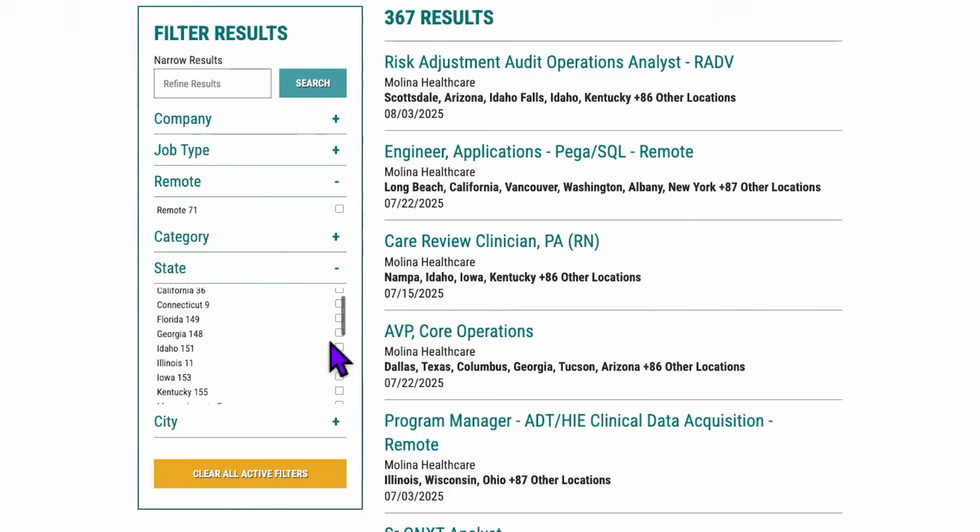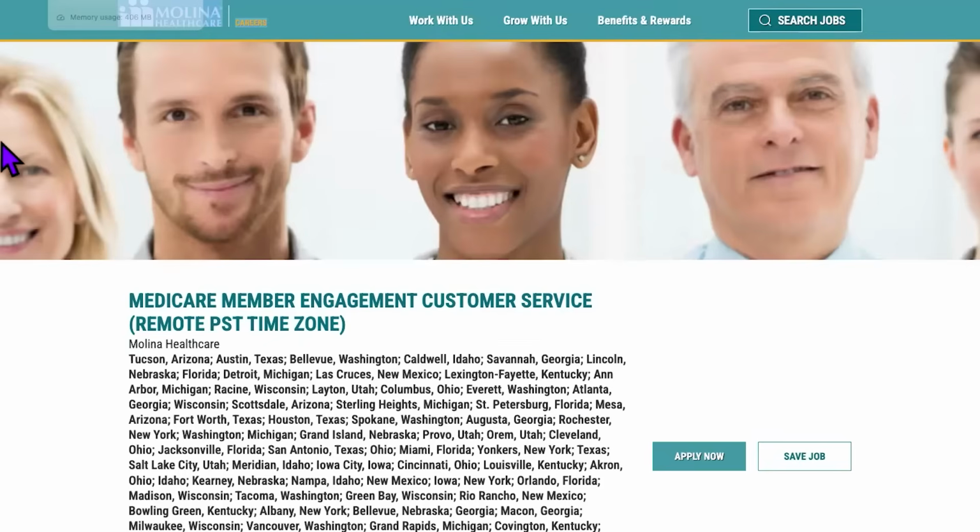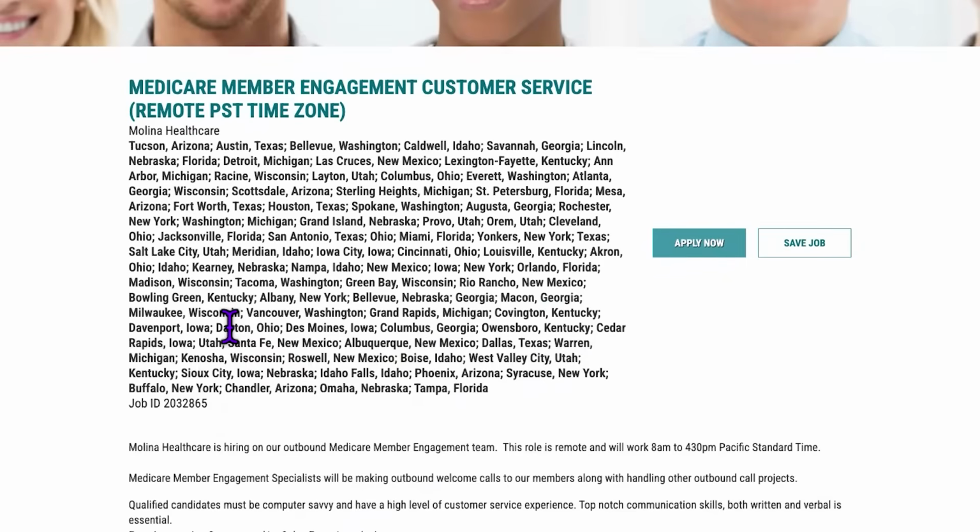So I mentioned, for example, California. New York is another one of those states that doesn't really get to be in the numbers sometimes. So you can find more opportunities. Now, to get into today's remote opportunity that I wanted to spotlight, this is for their Medicare member engagement customer service role. And even though this is a remote Pacific Standard Time role, California is not in the number for this one. So that's why I wanted to share how to find leads that work for your location.